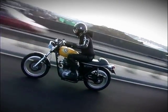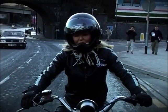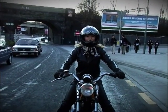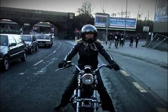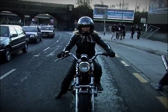Oh! Come on, lady, go! Come on! Just pulling open the throttle is making my triceps ache already. The clutch is really stiff, and I've got to be honest, I've really no idea what gear I'm in.